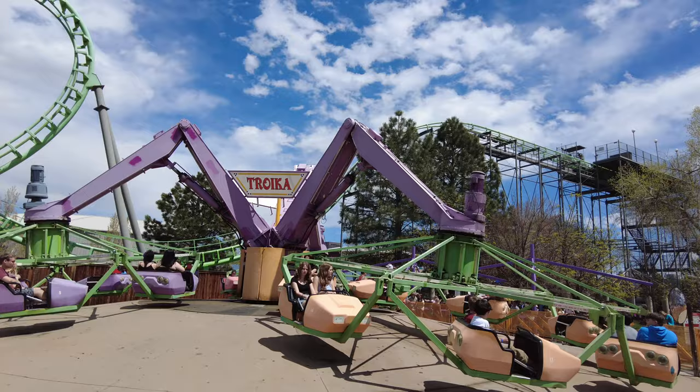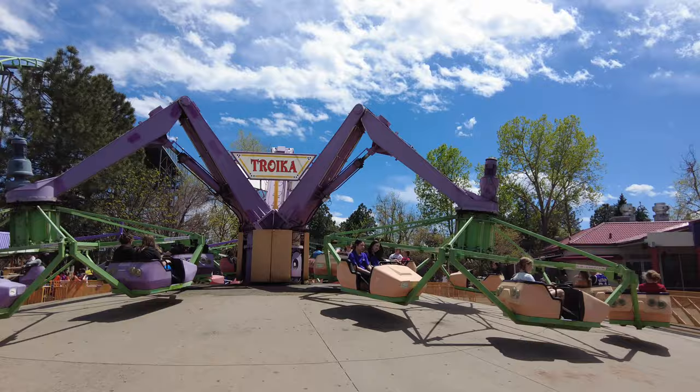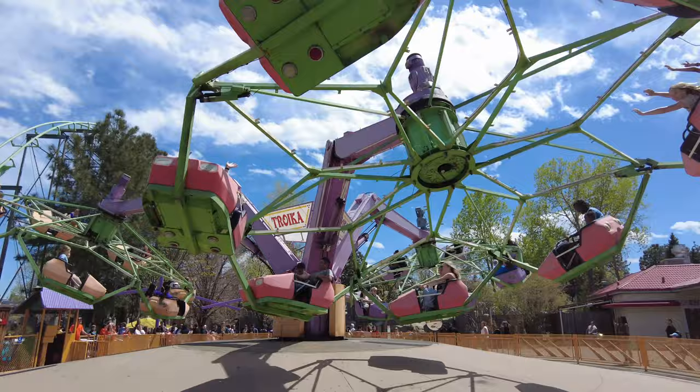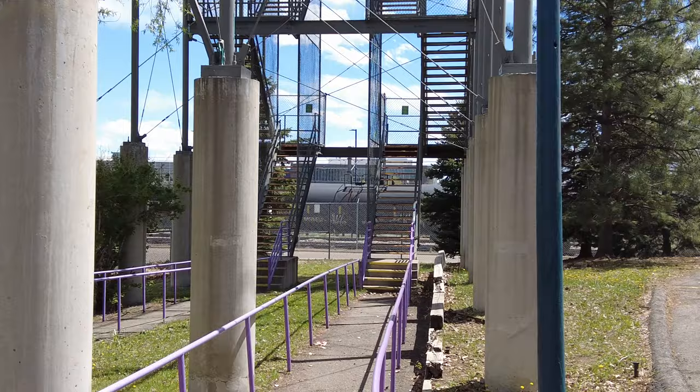Also over here are the Sidewinder coaster and a flat ride called Troika. Sidewinder is a steel coaster that travels forward and backward and has a single loop. What's interesting about Sidewinder is you have to climb the stairs to board the coaster.